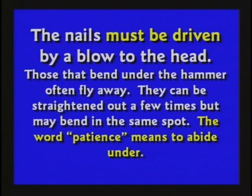Every nail I know of has to be driven. You have to beat it on the head to make it go. It does not want to go. Have you ever seen a nail just jump out of the box and jump into the board? No. They all have to be forced to go to the right place. Sometimes we're like that, you know. We have to be forced to go where we're supposed to go.